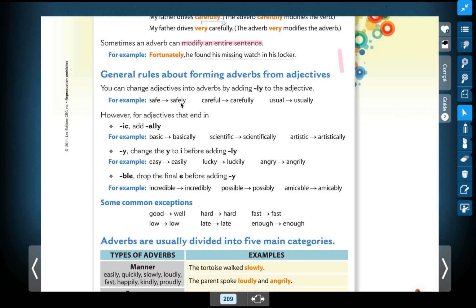But sometimes it takes one L, and take a look at this second one. What kind of driver are you? I'm a careful driver because I drive carefully, but it takes 2 L's. When do you know when to use 2 L's or 1 L? Well, the rules are written right there. So I would take a look at the different rules every time that you want to change an adjective into an adverb. There is no magic.